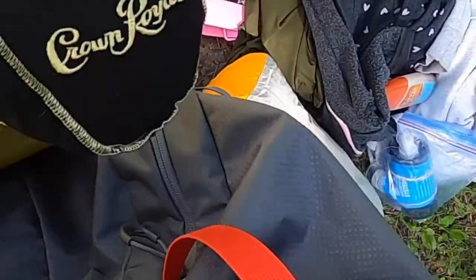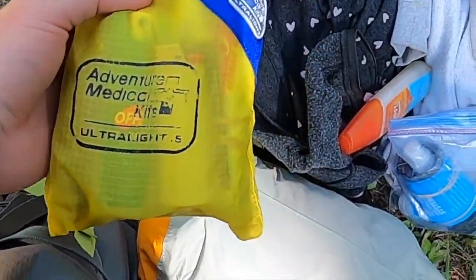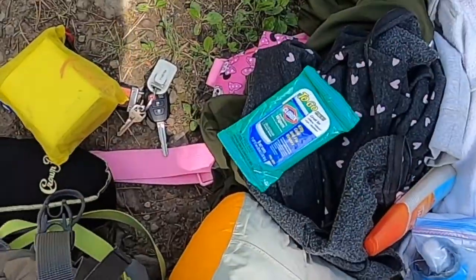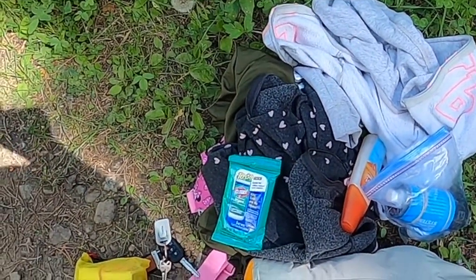On the outside here, we've got a poop bag, keys, and a first aid kit. This is a little more substantial than a normal one that I'd carry. It's got Polysporin, some OFF, a lighter, that kind of stuff. And some Clorox hand wipes. And that is everything that we have with us today on the hike.